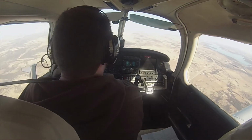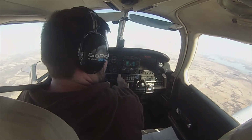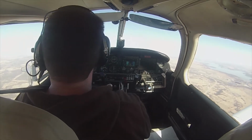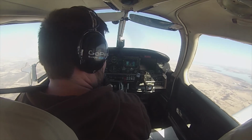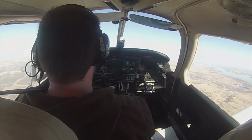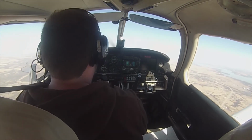There it was. Carb heat on, mixture rich. It's like stalled out super fast. Go to 25, climb, establish Vx. It stalled as soon as we were right on the edge. It just was like, boop. Stall was right there. Flaps 10.